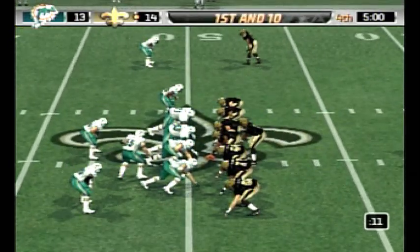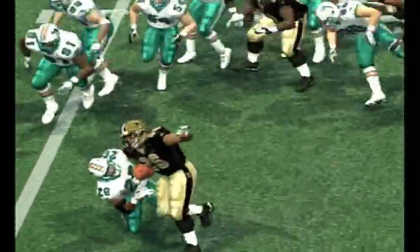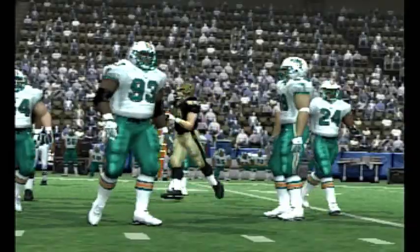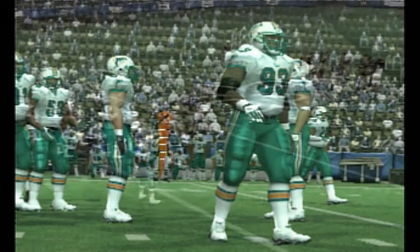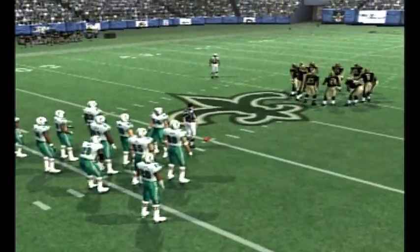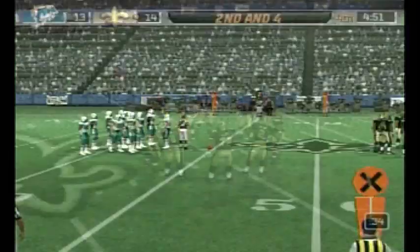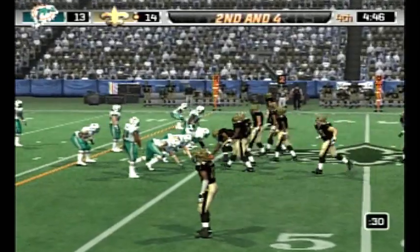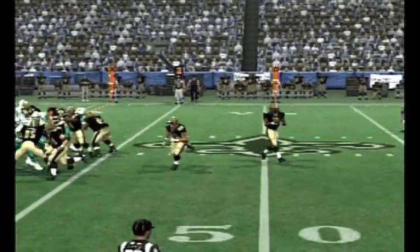Only one man back. Looking upfield. Tillman records the stop. McAllister finds some room after taking the handoff, and it looks like about a 5-yard pickup. They have to reach the 41 to convert. The Dolphins line up in a 4-3.